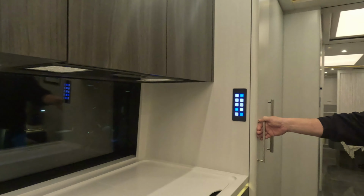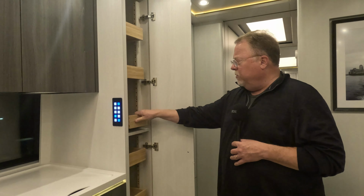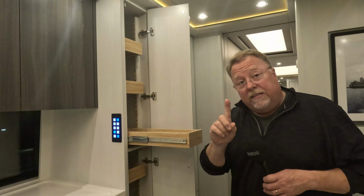Okay, so right here, the handle is the giveaway. There's something behind the door. I think I know what it is. What is it? Do you know what it is? I'm going to say pantry. Yep. Ooh, pantry. Yep. I was wondering if the whole thing was going to slide out, but every drawer is slide out.